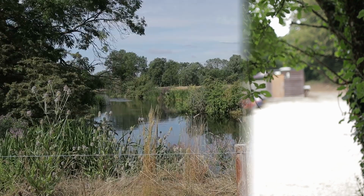But now we're going to have a look at something that has been restored here on Canal Update number 10. So I'm going to hand you over now to Inglesham in Wiltshire. Hope you enjoy it.